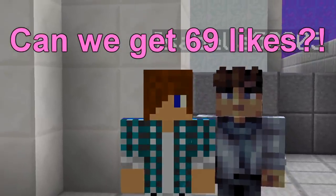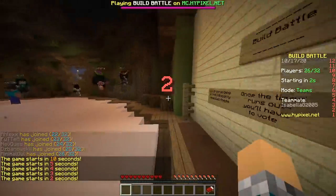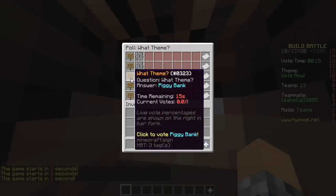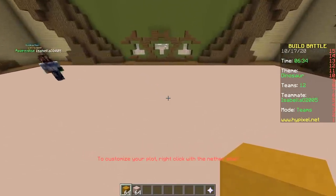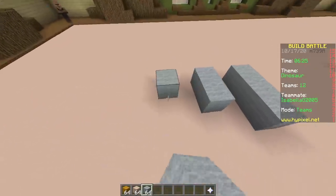Today we're gonna do only cute builds. First round one, baby. Here are the adorable builds: dinosaur bed, piggy bank, crane, palm tree. Dinosaur. We're gonna make a cute dinosaur. These are its toes. That's not very cute.